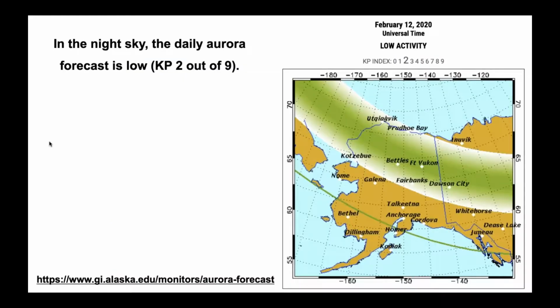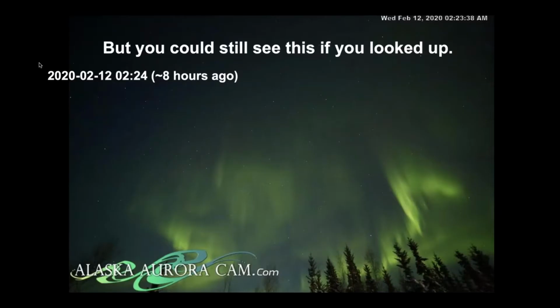If we look up in the night sky, there's also an aurora forecast every day here. Last night, the forecast was low. It was 2 out of 9, shown here at the right. Nevertheless, you could see this if you looked up. This shot was taken from a webcam about 8 hours ago. People always ask me about the aurora, so it's worth mentioning this has happened last night, for example.